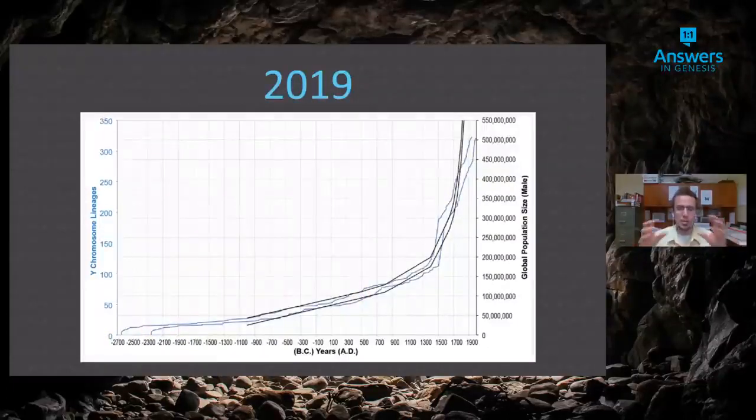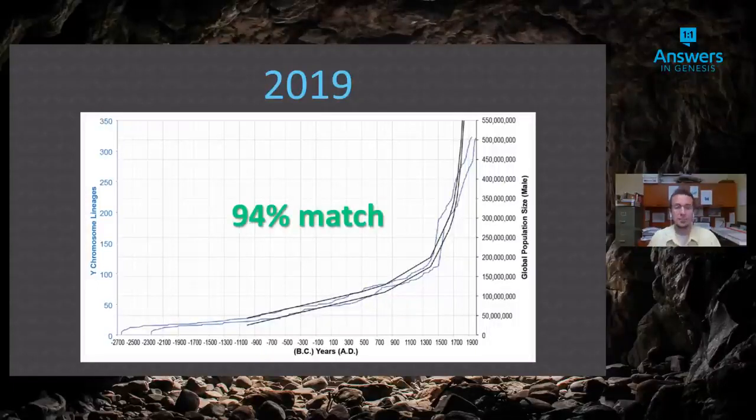Looking at this Y chromosome tree, saying, okay, if Noah is here, and this is just 4,500 years of history, and we say new branches every generation, I lay out the details of the methods in the paper. What sort of population history do we get? And we get a hockey stick shape. And the match between the blue and the black is about 94%. You can look through the details of the paper. I tested all sorts of different positions to say, does the overall history from genetics match the history from archaeology and historical records?